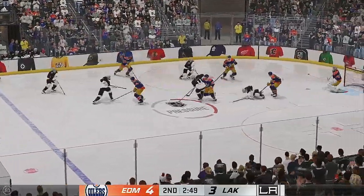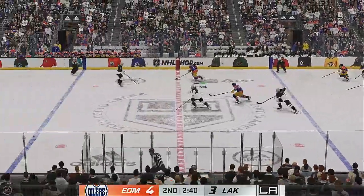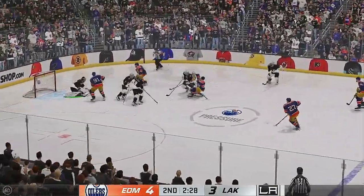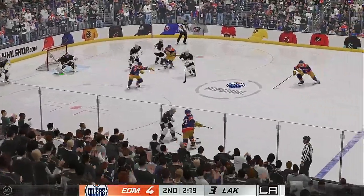Tremendous pressure here in the offensive end. They're coming in waves. And there's a violent collision. And look at that. They finally get it out. Edmonton's got a hold of the puck now. Picked up along the wall by Janmark.